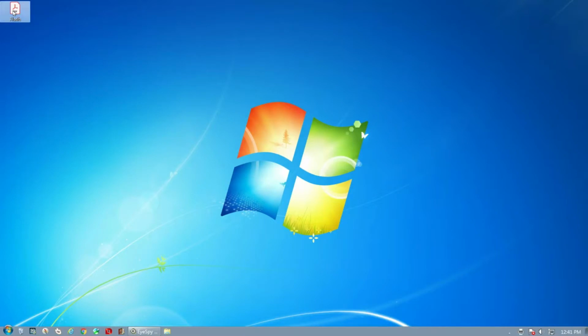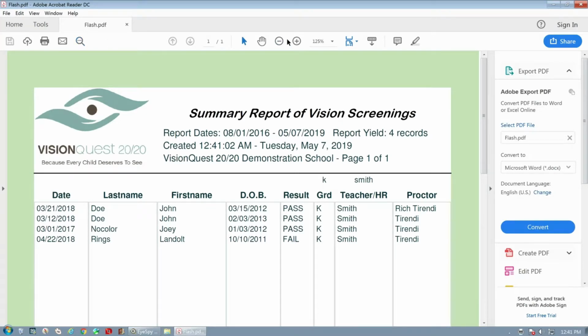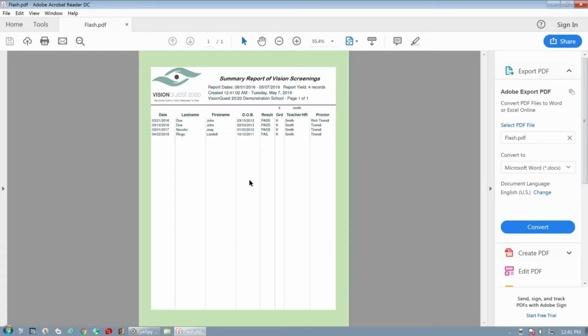So let me just open this up very quickly. I apologize, but obviously I can't print it on your computer there, so I want to show you what it looks like here. So this is what the report looks like. It'll print out looking just like this. It'll tell you what was the date range for all the vision screenings, how many records the report yielded, when you printed the report, the name of your school, how many pages, and then it will also show you filters, whatever filtering you have in place. So when you look at this report, you know exactly what you're looking at. Just Smith, just kindergarten.